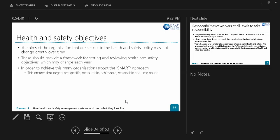So all these things are objectives. Our objective is to prepare a proper risk assessment and a proper method statement for every activity, and that method statement and those objectives should be implemented in the organization. Every activity should be conducted through a proper permit to work system.